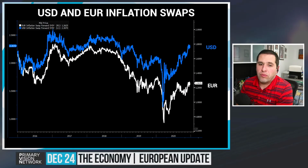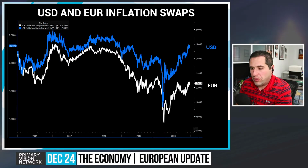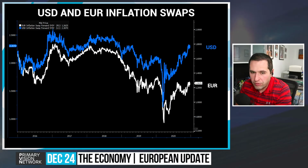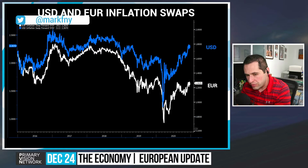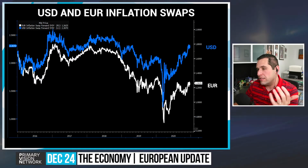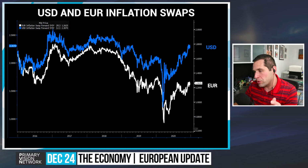Now we can look at, in this segment, where we are sitting with inflation. What does inflation look like? This is a USD and euro inflation swap, 5-year, and you can see the shift higher continues to really drive off the bottom. Typically they move together, but obviously the U.S. has continued to outpace as our spending is obviously larger.